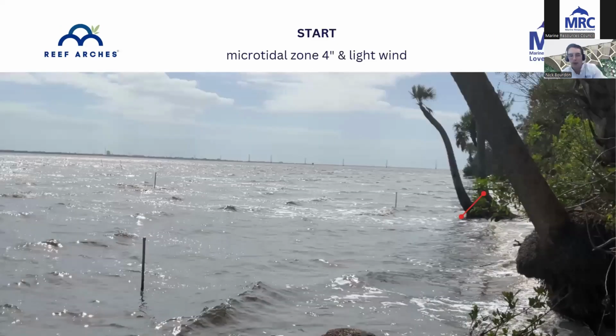Our very exciting project with none other than Marine Resources Council. This was the project at start. You can see the sediment pin behind the Ted Moorhead Lagoon house, and we have this giant red line to show the palm tree. All the trees are falling down in front of our archaeological site. We need to slow down the water.